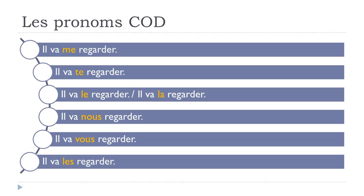I've been putting the same sentence but then at this near future form. Just to show you, if you forgot it, that it should come before the second verb. So il va me regarder, so he's going to watch me, or to look at me. Il va te regarder. Il va le regarder. Il va la regarder. Il va nous regarder. Il va vous regarder. Il va les regarder.